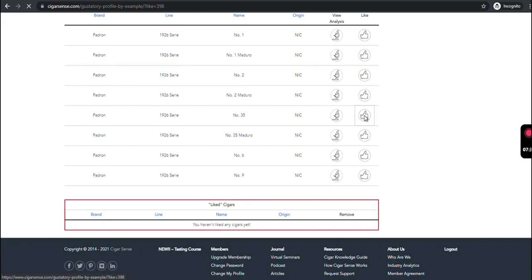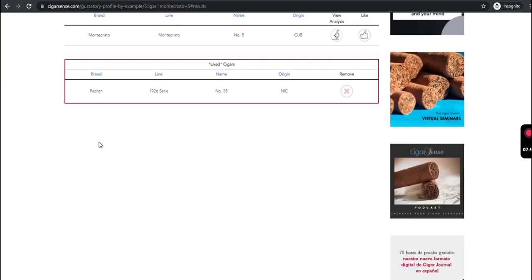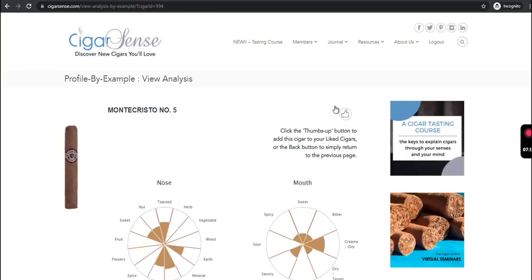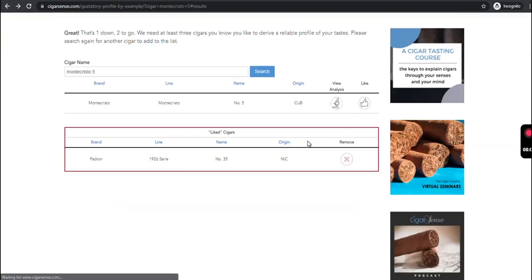So let's go for Monte Cristo. And let's go for number 5. And there you go. Monte Cristo number 5 is here. And I can click on the thumb up to say I like it, and I see it added to my list.